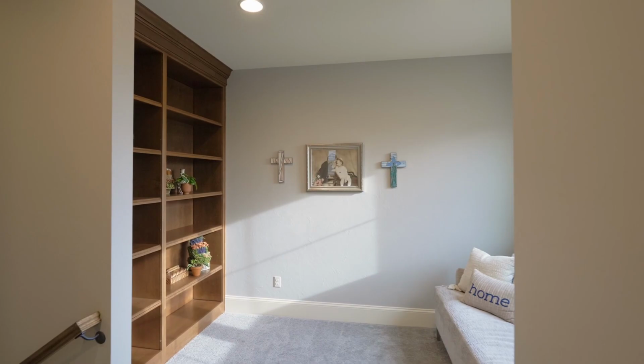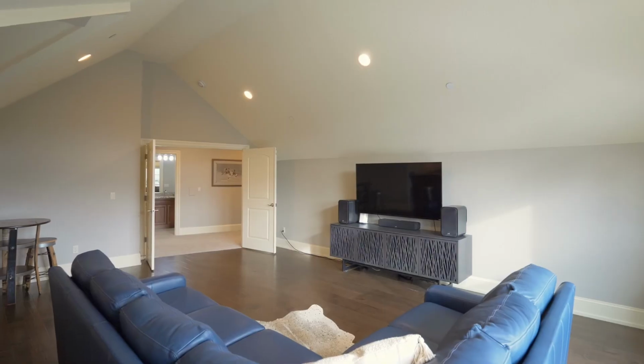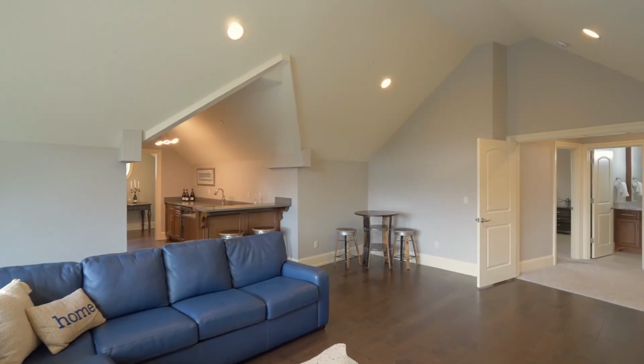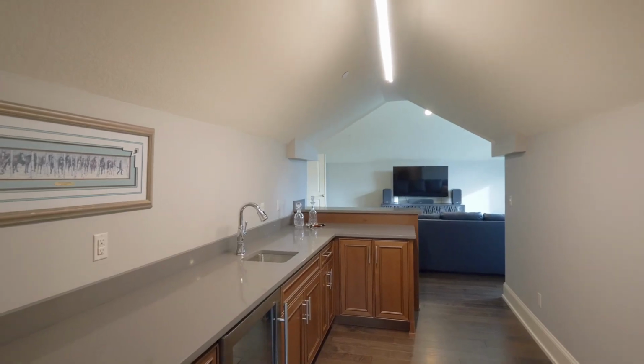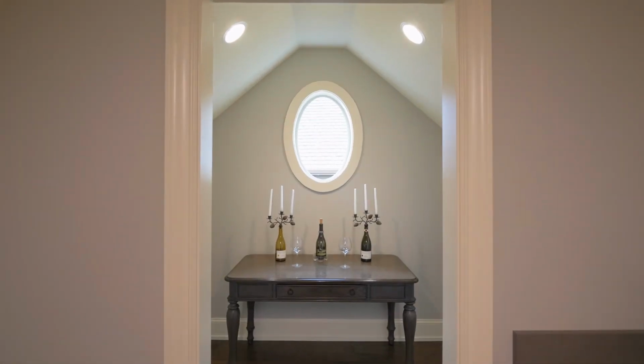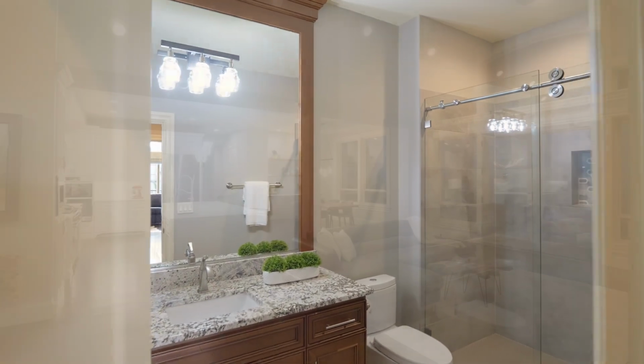Upstairs, you'll find a cozy library nook, and a large bonus room with a wet bar is ready for movie or game night. And you'll find a large 4th bedroom plus another full bath.